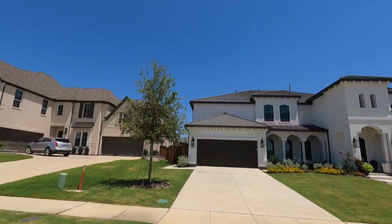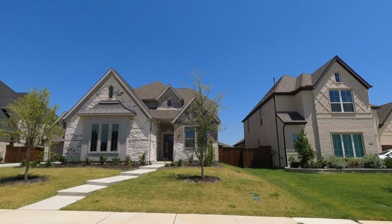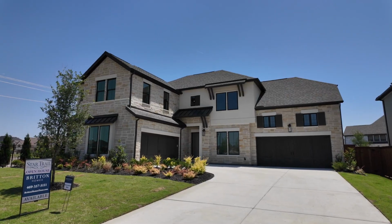This community does not have a MUD or a PID and has low property taxes. It has beautiful homes by top builders that are ready to go. Let's take a look at 3 of them and drop a comment with your favorite.